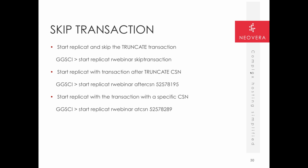By the way, I showed 2 different syntaxes here. You can say start with the one after it, which is the truncate one, or you can start at CSN, which is a specific transaction within the trail file. So any of these 3 or 4 methods will work.